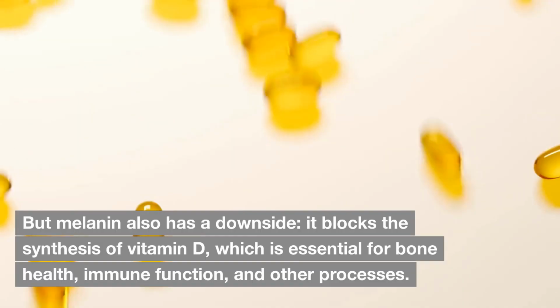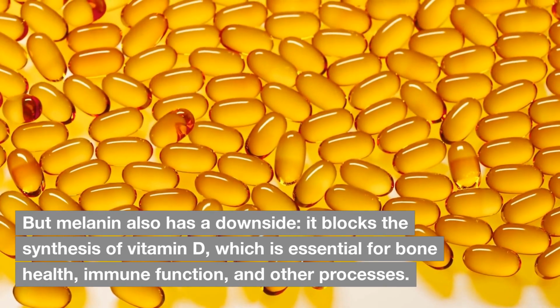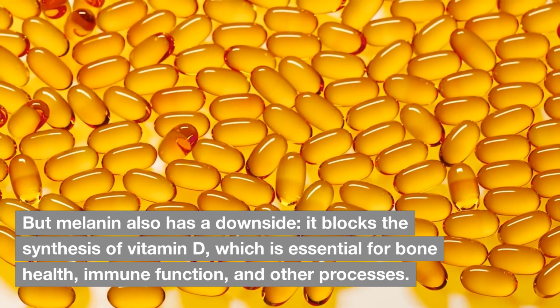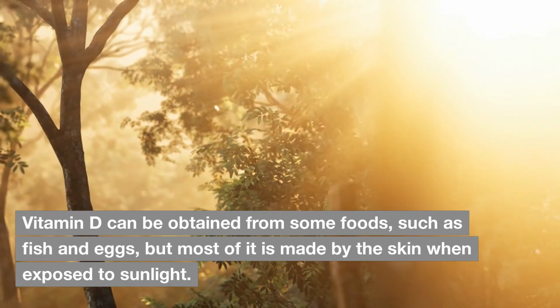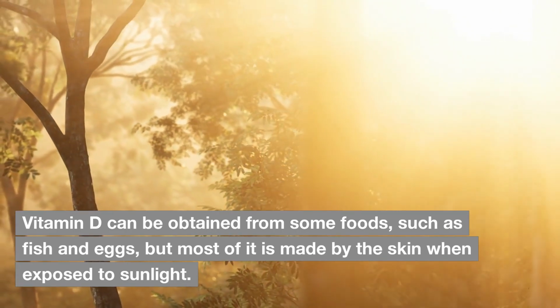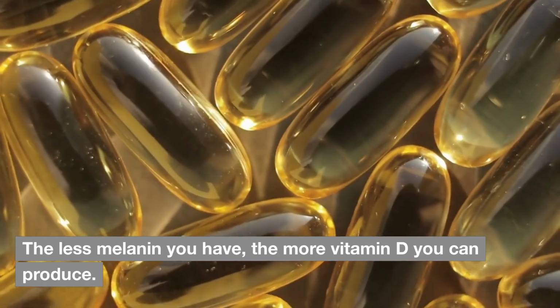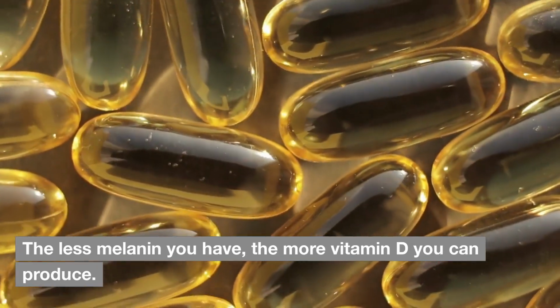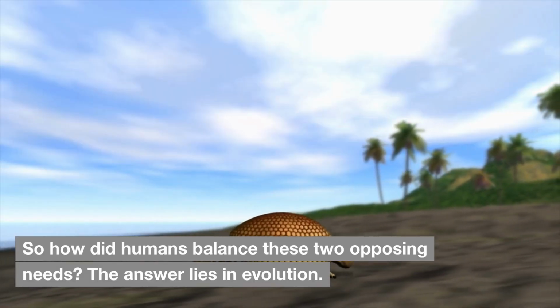But melanin also has a downside. It blocks the synthesis of vitamin D, which is essential for bone health, immune function, and other processes. Vitamin D can be obtained from some foods, such as fish and eggs, but most of it is made by the skin when exposed to sunlight. The less melanin you have, the more vitamin D you can produce. So how did humans balance these two opposing needs?